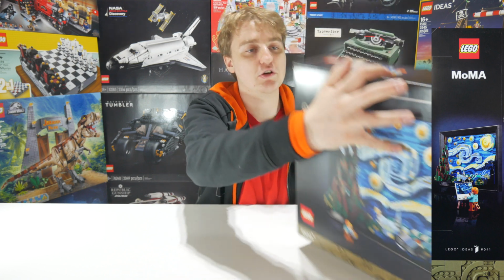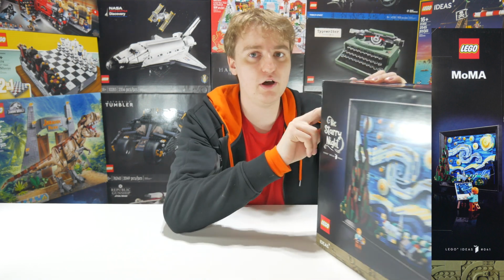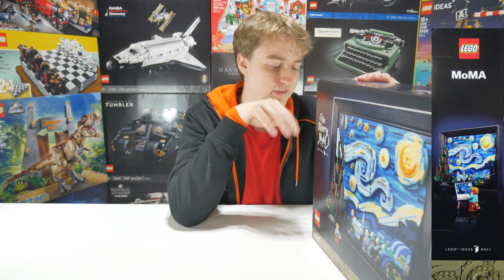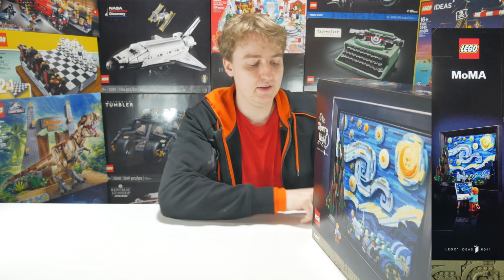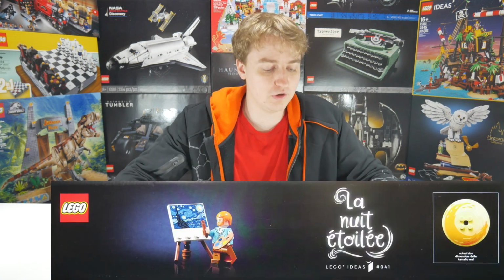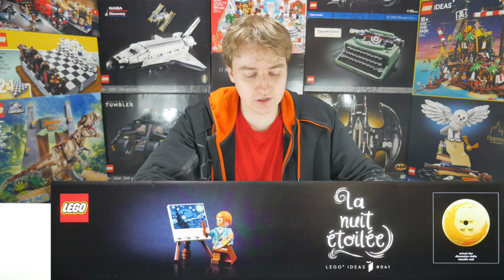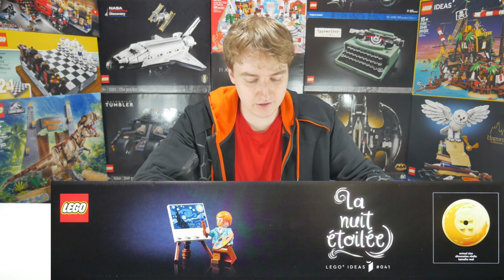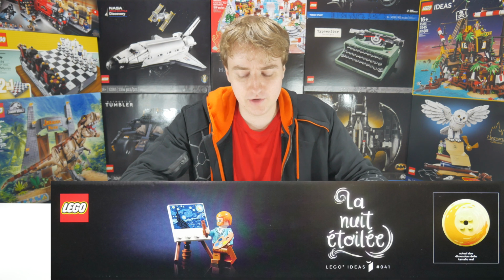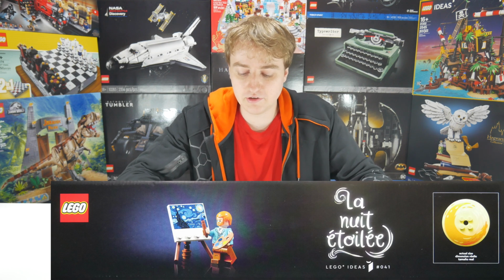On the other side, which goes vertical, you have the LEGO logo on the top. You have the Museum of Modern Art logo below that. Below that is another picture of the set. Below that is LEGO Ideas 41. On the top, you have a LEGO logo top left. You have a picture of Vincent van Gogh painting The Starry Night, the LEGO one. You have the name of the set in yet another language with LEGO Ideas 41 again.